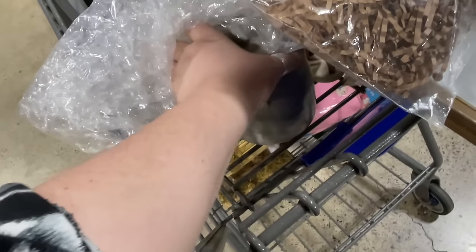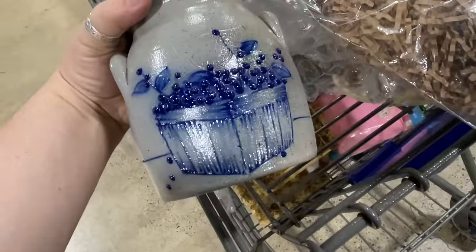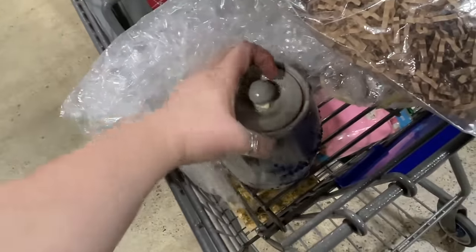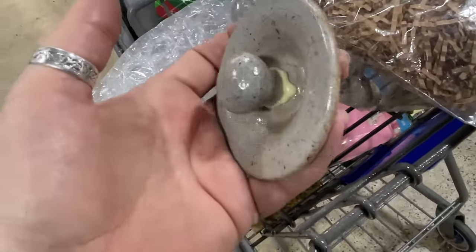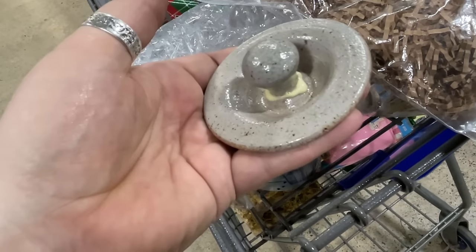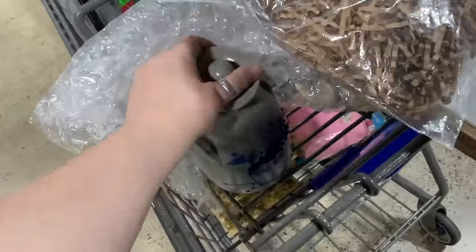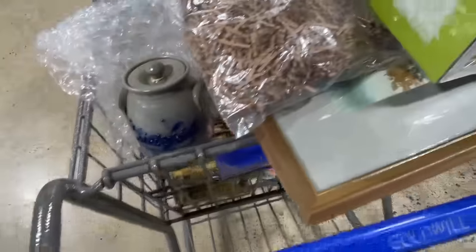Oh yeah, this. I'm gonna see if I can fix this. This is a Salmon Falls crock. Look at this. Isn't that pretty? Somebody knocked off the top and they did a horrible glue job. So I'm gonna see if I can't maybe bake this in the oven, melt the glue. We're totally gonna rescue that.